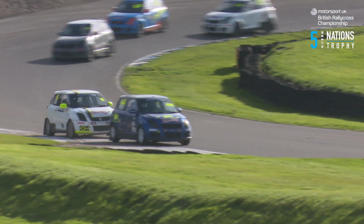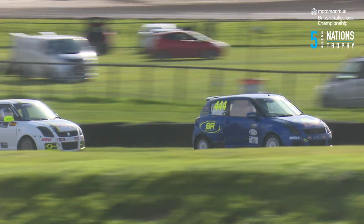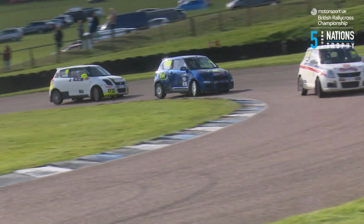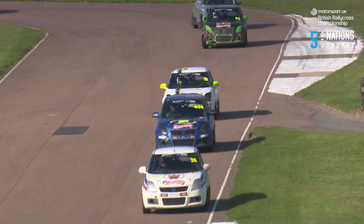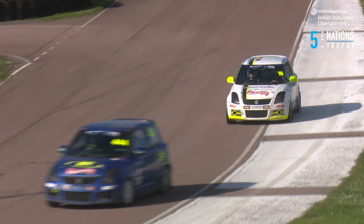Through the Devil's Elbow they come. It is still the race lead then for Tig Ratton. Got so close in round 1 to winning, but not close enough, as McAlpin did take that victory. But right now he is looking very strong. Some sideways action there from Caden Harris. Harris very much giving the fans some action. Down the paddock bend we come.